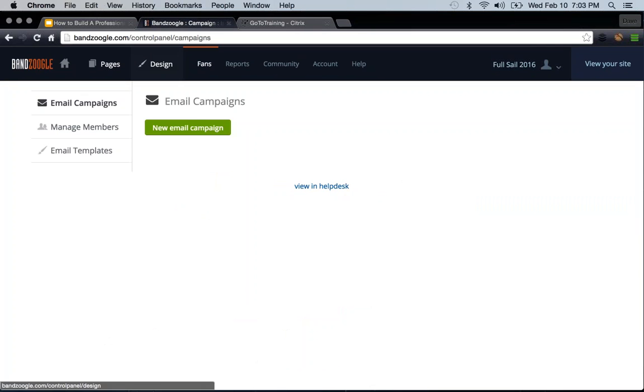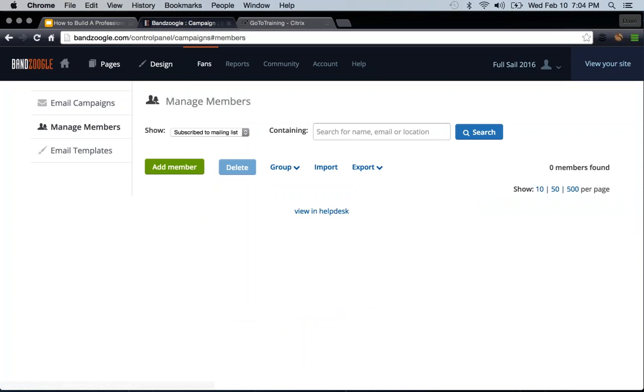The fans tab is your mailing list. So this is where you would create a new email campaign where you manage your members. So if you want to add members individually, or you can import from a CSV file if you have a database of emails already. Our system automatically geolocates your mailing list members. So as soon as they open an email or click on a link, we automatically geolocate them. So then you can do a search by location more easily. So let's say you're touring and you want to email people just in a certain region, and you can do that automatically in our system.